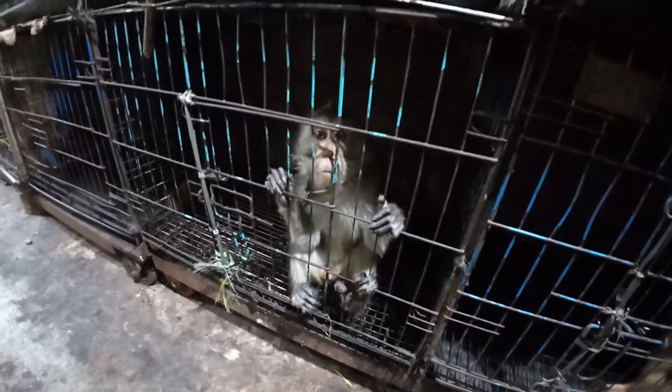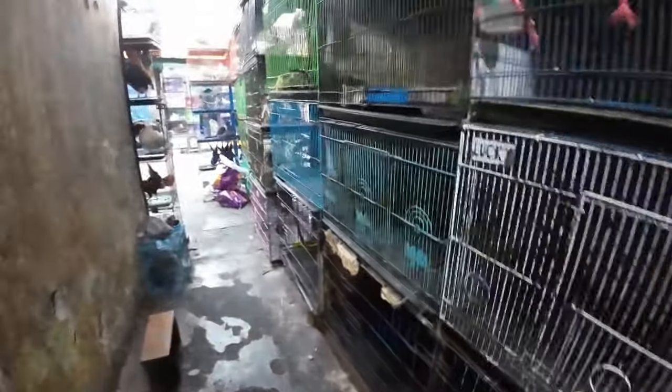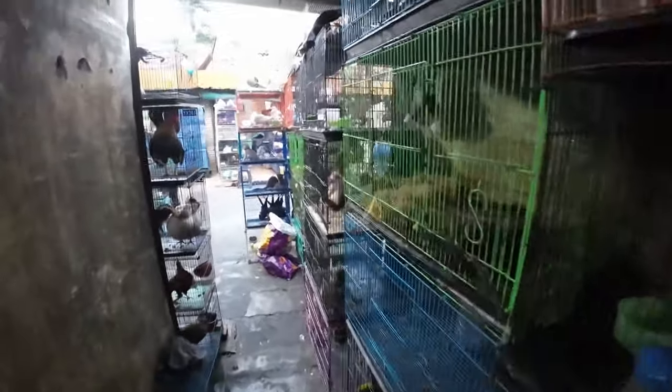Now, some of these things get way too big to keep in cages, but this is what you're taking on when you get a monkey. They're going to get big at some point, and you gotta keep them somewhere. Oh, he's a grabby one, huh? Okay, so this is why you got to be careful, because they got nails, and they don't have their shots. So there's always a chance that you can get scratched.